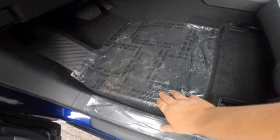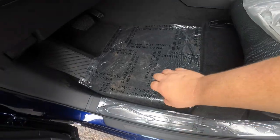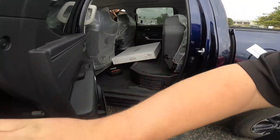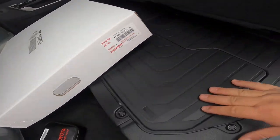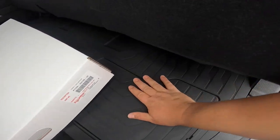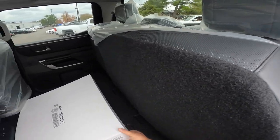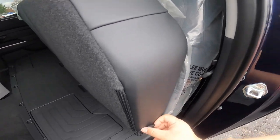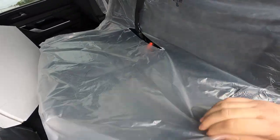You also have this covering down here, and all of that gets taken off as well. Floor mats will normally come in the back if you're getting floor mats, and imagine that, floor mats right there. This is the hybrid, so the hybrid battery is right under here, but you can see all of the plastics up here for the seat. You can see all the plastics back here, and if you fold the seat down you'll see all the plastic.